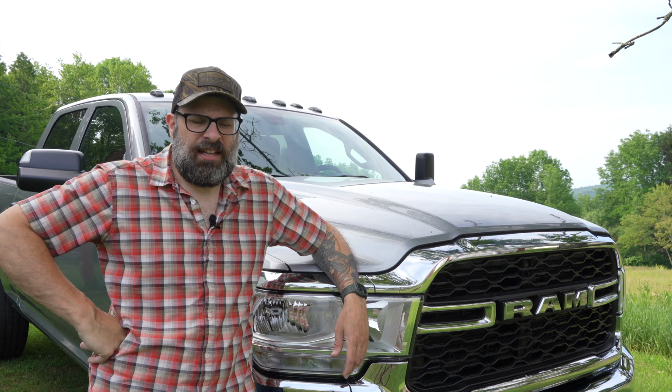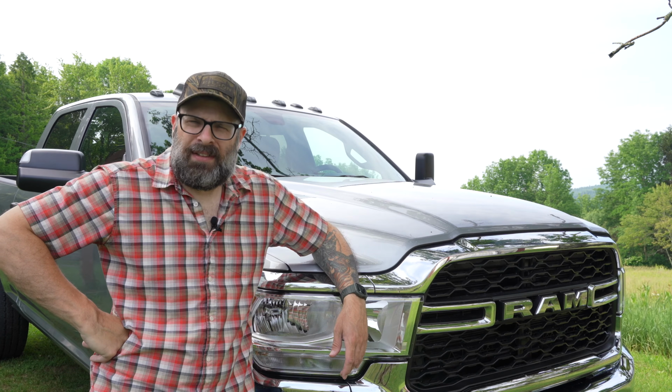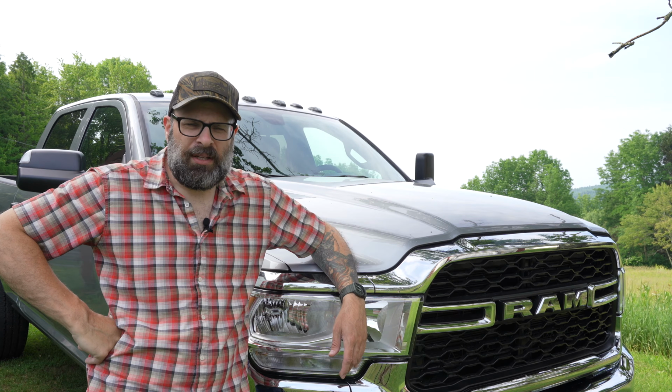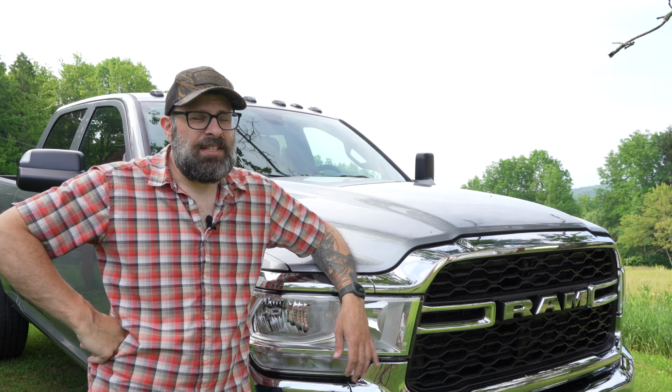Number 9 is the pickup on this car, meaning the speed. Even with the 373, it's pretty darn good. This has 410.